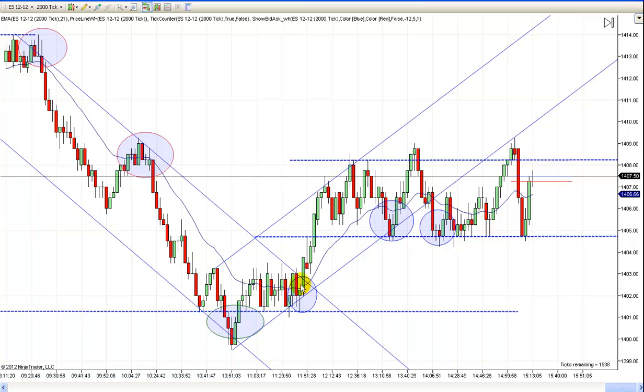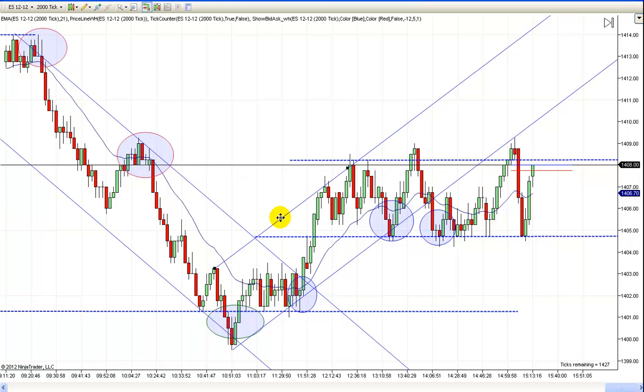And you can see what happened. It rocketed out of there and rocketed all the way to the highs. And you could have had an idea where to look for these highs by drawing your lines up through here. And then as it's climbing, you copy that line and you drag it up. And look at there. It works perfect.